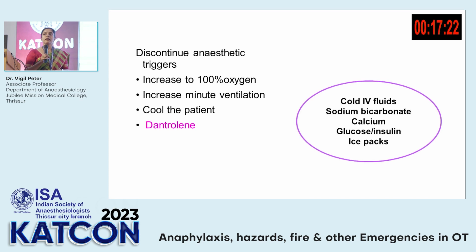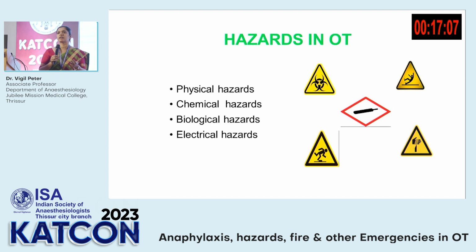Another emergency will be due to the hazards in the theater. So there are different types of hazards. You can have physical hazards, which may cause injury, such as slipping over the wires, or an accidental injury while dealing with sharps. I'm sure all of you must have injured your fingers or hands while trying to open an ampule.